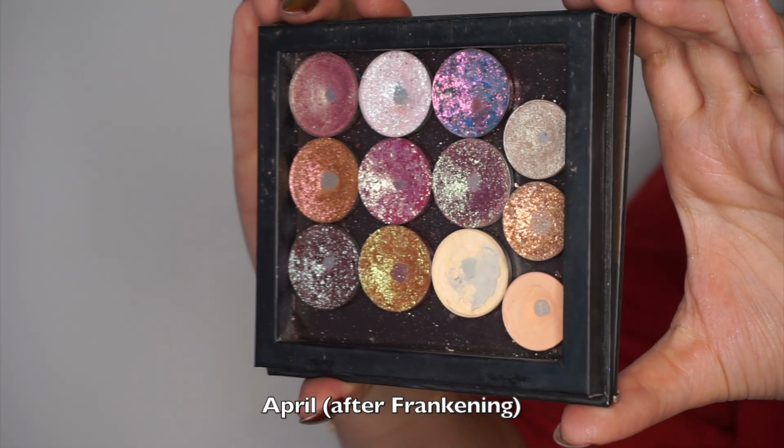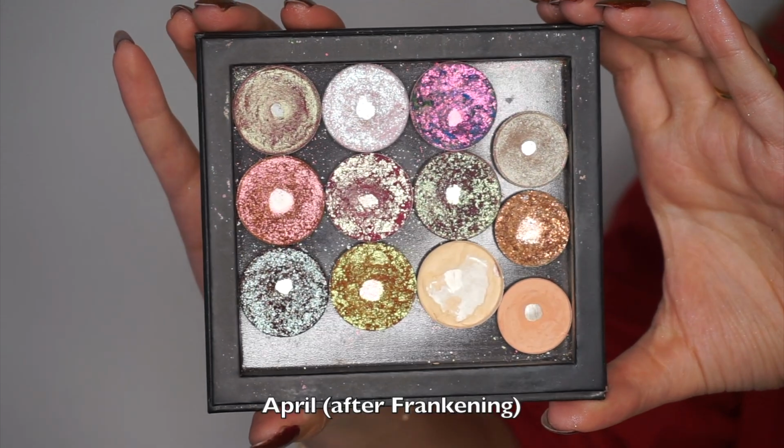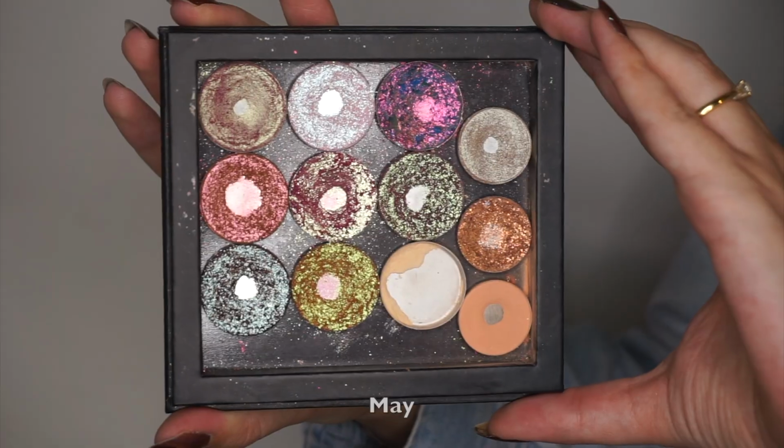So this is what this palette looked like at that point. I did have a lot of NYX beige done at that point, and I did also use a little bit of the Champs shade, which is the last of the Colourpop shadows, which are the smaller pans in here.